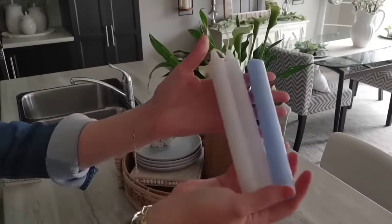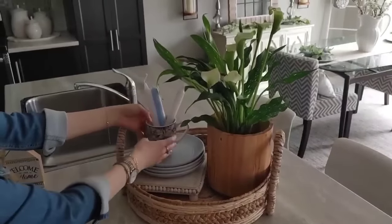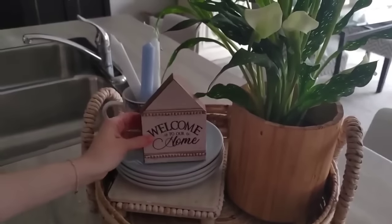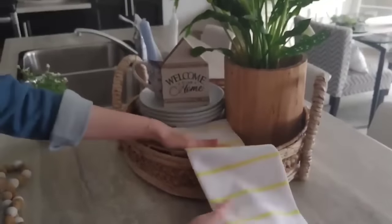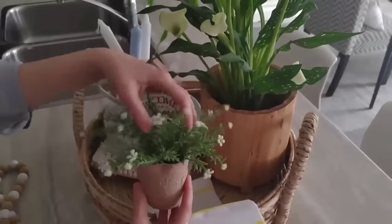So I did have this cute little cup from Dollar Tree and I wanted to add some pillar candles to it. And I just feel like it gives off that really homey feel that I'm going for in the kitchen. This little sign was from Michael's. I believe it was last year. And then I'm also going to add a tea towel. I love to add seasonal tea towels to my decor. And I really love to use a lot of greenery.